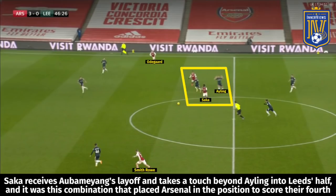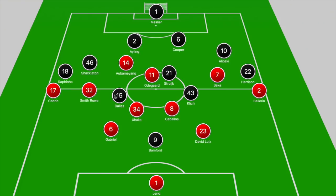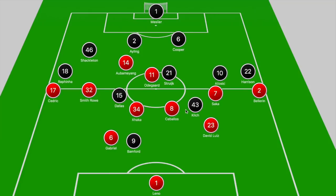Saka receives Aubameyang's layoff and takes a touch beyond Ayling into Leeds' half, and it was this combination that placed Arsenal in the position to score their fourth. So as you could see, Arteta's center backs played a key role in the result here, as they were able to bypass Bielsa's pressing by having them push forward, pull out the shuttlers, and then play quick penetrative passes to the attacking quartet, who then drop the ball off to the spare midfielder.